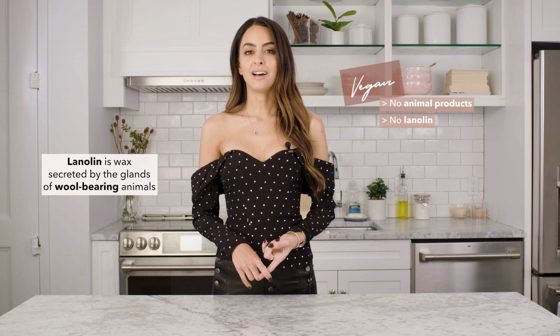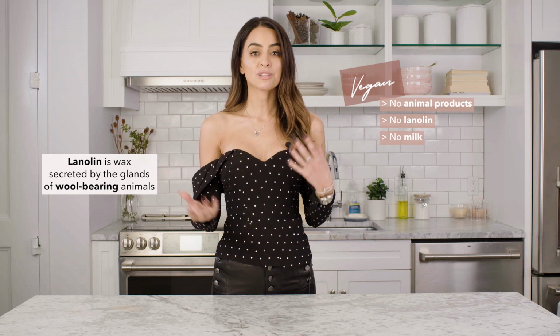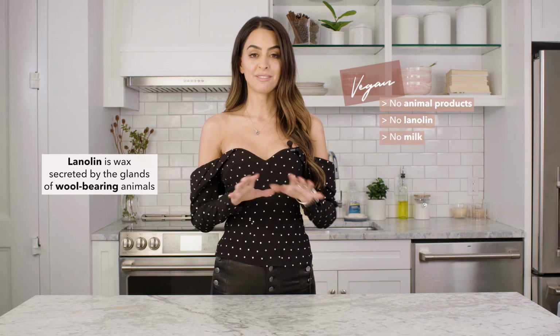So let's start with vegan. When you see a product that's labeled vegan, all this is telling you is that it contains no animal product in that product. So no animal products, no lanolin, no milk. Sometimes there's lots of products that will have like sheep's milk, none of that.